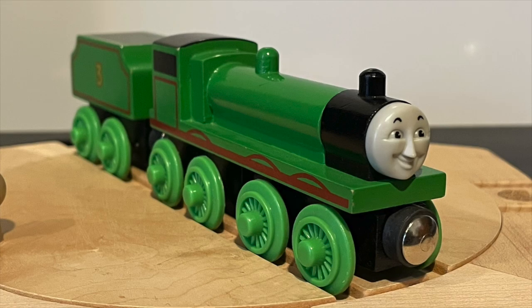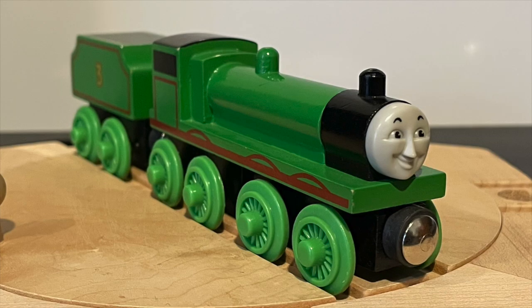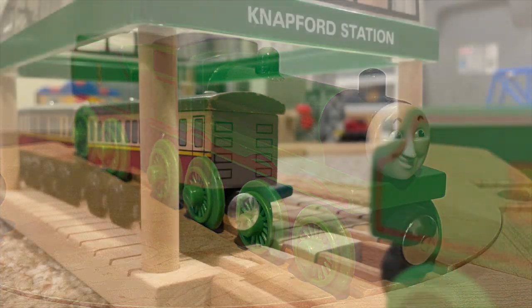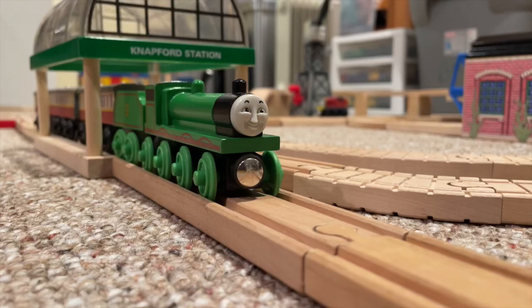So that's why I love the 90s variants of Henry, specifically the '96 one. I won't go into too much detail about the post-2003 releases, since they can get a little interesting. There's many items in this toy line that deserve love and recognition, and this version of Henry is no exception. It can never be tarnished, and will forever be one of my favorite items from Thomas Wooden Railway history.